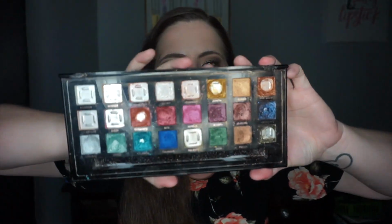So I think for the next month, I'm just going to see where I'm at with this palette in the next month. I want to play with it more and just use the eyeshadows that I want to on that specific day. I don't want to have to think about, oh, I really need to make progress on this specific eyeshadow so I can show it in my update next month. I want to play with this whole palette, and I can make so many different looks.